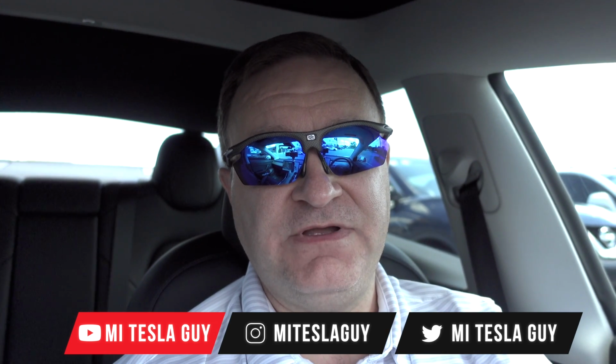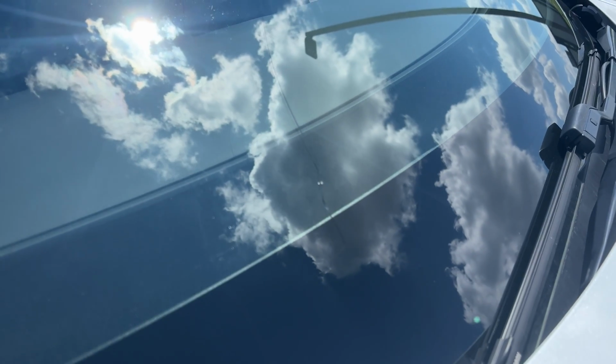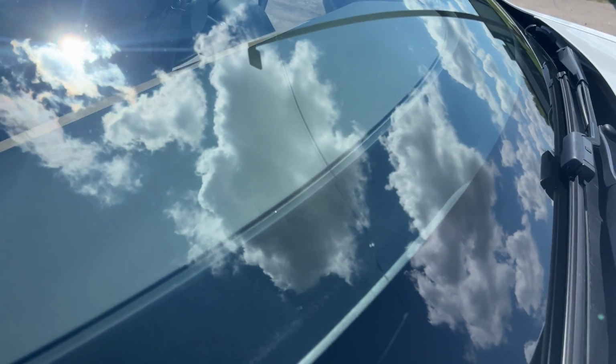As I mentioned, we need to get the windshield replaced on our Model 3. We have a 2020 Model 3 Standard Range Plus, now called the rear wheel drive model. My wife actually caught a pretty sizable rock on the windshield probably a couple weeks ago now, and it didn't take long to start spreading, and we're now looking at probably a solid 10 to 12 inch crack in it. She wanted me to go ahead and get the windshield changed. It's covered under our insurance.